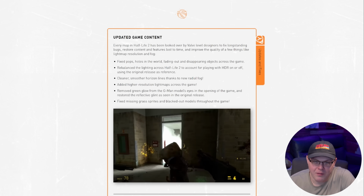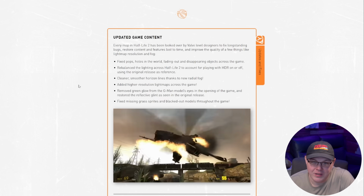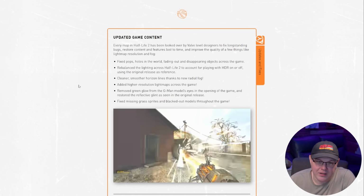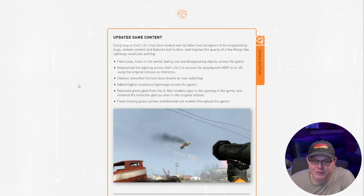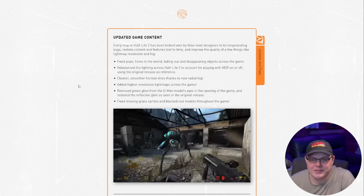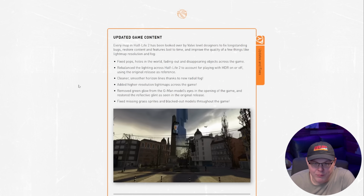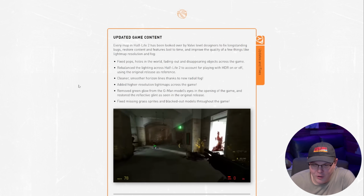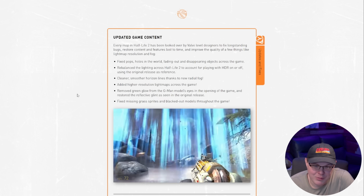So, big content update. They have updated a bunch of the maps. Level designers at Valve have gone through the entire game, actually all of the games in this update, and they fixed holes in the geometry. They fixed disappearing objects. They've made cleaner and smoother horizon lines. They've removed the G-Man model's eyes glowing in the opening of the game, and they restored the reflective glint as seen in the original release.